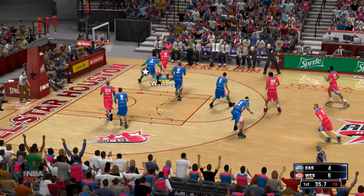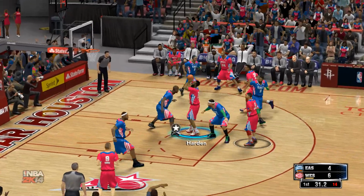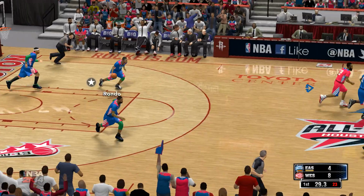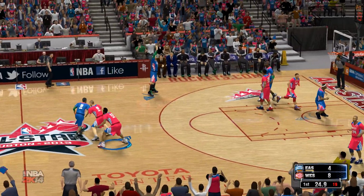Now here's Parker after the miss from Kevin Garnett. Westbrook kicks to Harden, fades and shoots. And that comes off the assist by Russell Westbrook. Harden's got his first 2 points. Back to Anthony.